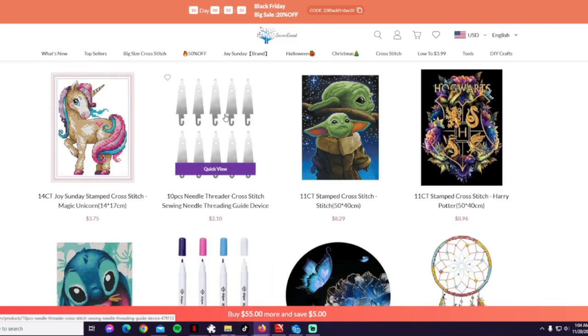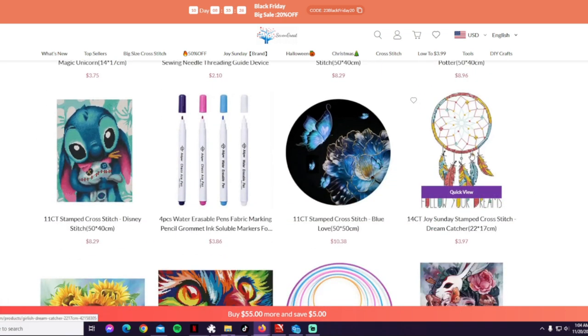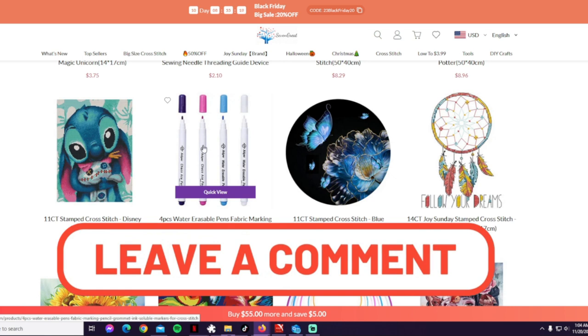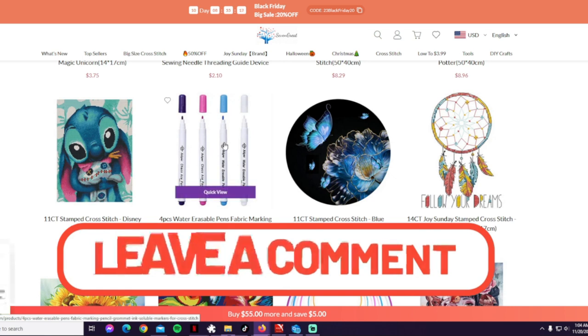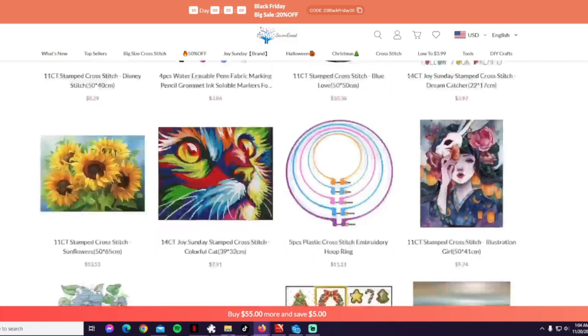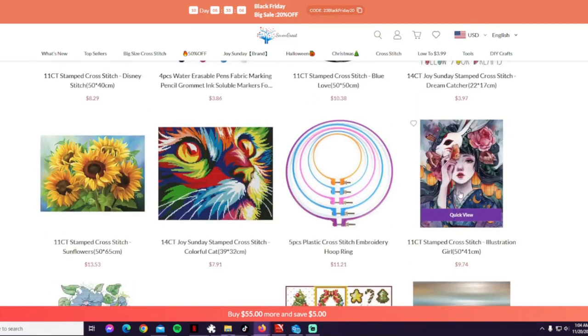These come in so handy. I use these and lose these constantly. Oh, that's a cute little dream catcher. I still haven't tried these. If anybody has tried these, let me know if they actually come out of the fabric, because I'd like to kind of grid some of my counted ones because I'm getting really used to stamped and I'm scared to use these. Oops. Oh, I love this image. 50 by 41 and she's less than $10. That is tempting.